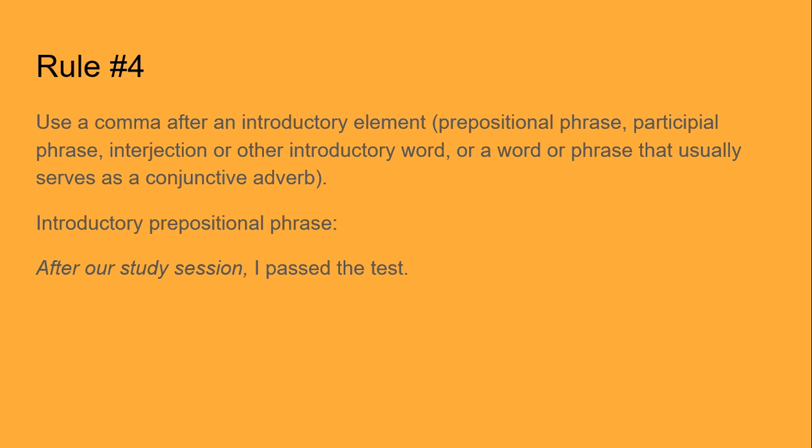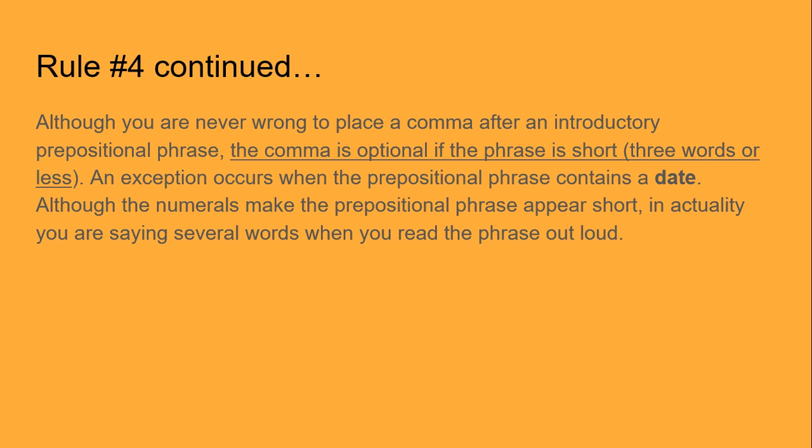Okay? So the next rule that we're going to get to, that you're still taking notes for, is rule number 4. Use a comma after an introductory element, which is a prepositional phrase, a participle phrase, an introductory word, or a word or phrase usually used as a conjunctive adverb. So it would be kind of like those words like however. So an introductory prepositional phrase might be: after our study session, comma, I passed the test.